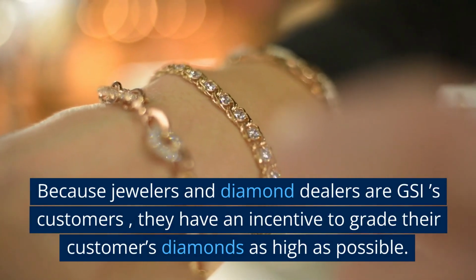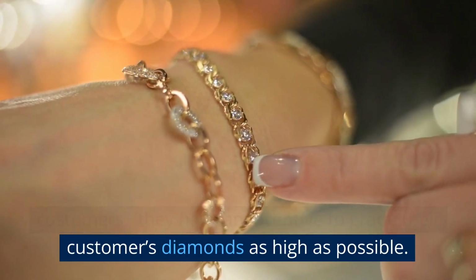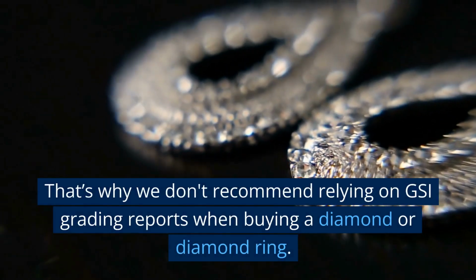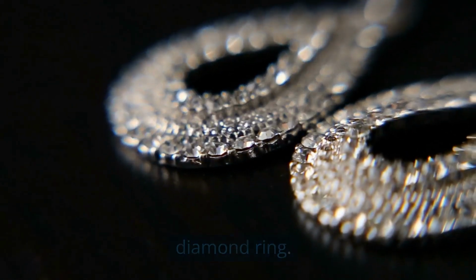Because jewelers and diamond dealers are GSI's customers, they have an incentive to grade their customers' diamonds as high as possible. That's why we don't recommend relying on GSI grading reports when buying a diamond or diamond ring.